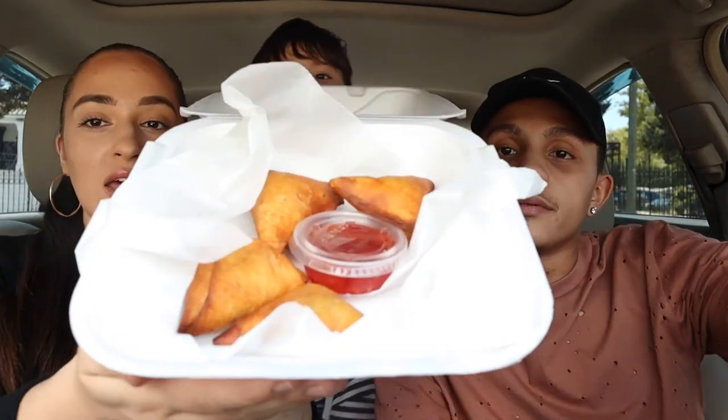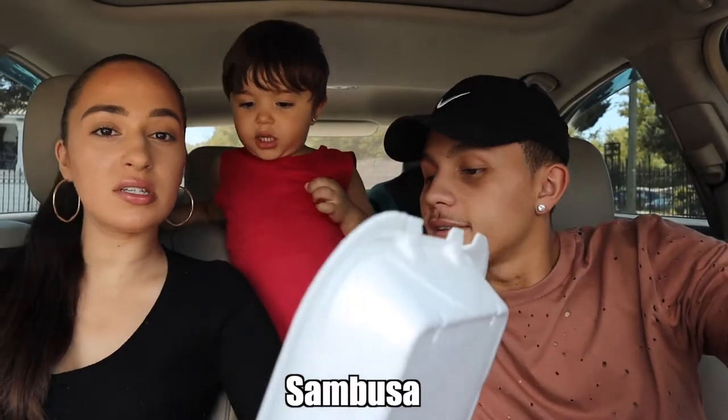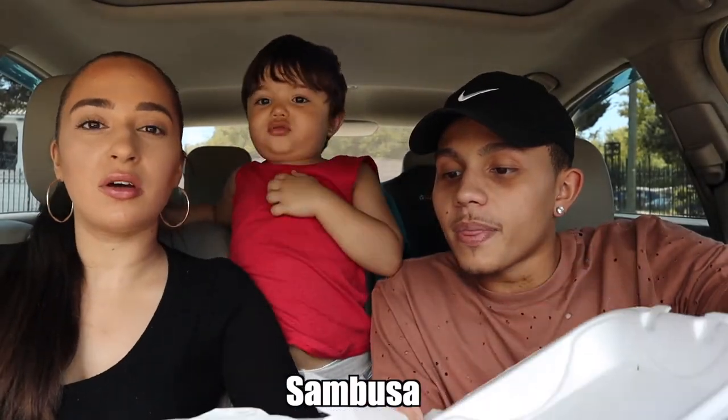So this one right here is going to be one of their appetizers. This is going to be sambusa, but it's kind of like their version of American samosas or something like that. That actually looks good. What's inside? I don't know what's inside. So we're definitely in for a treat.